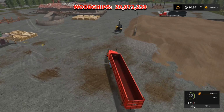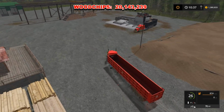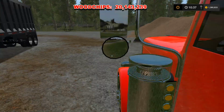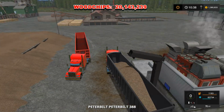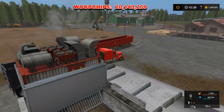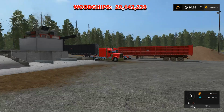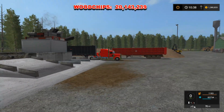Let's check on our big trailer over here. Looks like we got a little bit in there. It's not even half. Maybe had 40,000 maybe. Yeah, 83. Okay. We're over half. Doesn't look like it, but yeah, this thing is awfully slow. I mean, it's got a ton of wood in there already.